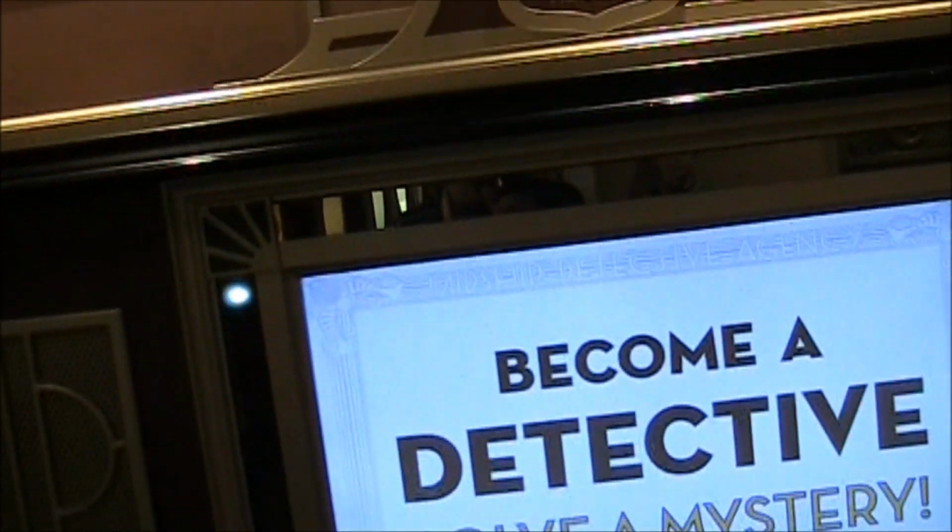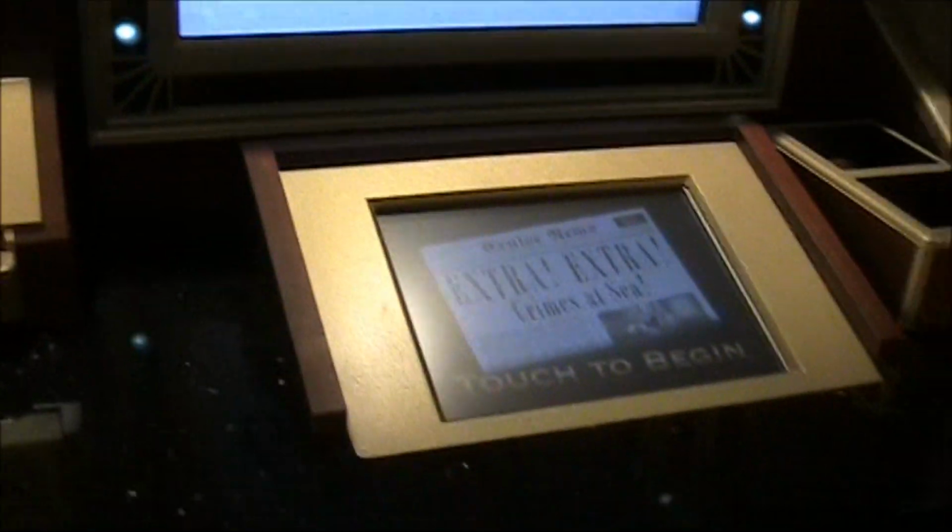Remember earlier when we walked by that magic photo on the wall and it started moving? Well, this is what it's related to. This is the Midship Detective Agency, and I might even say this might be one of the coolest things on the ship, using the best technology to engage kids, and it also sort of asks of them to roam free on the ship, which is kind of interesting as well.